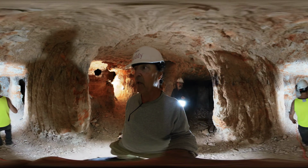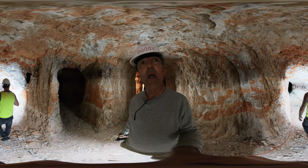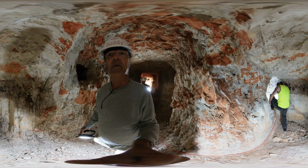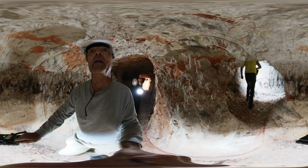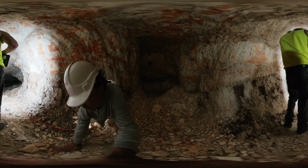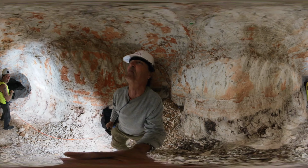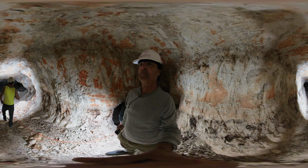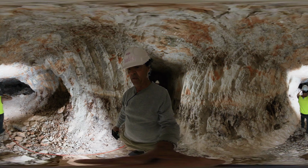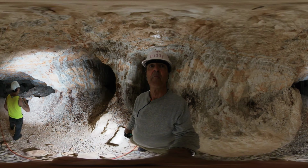So now we're just coming out. You can see a bit of workings on the left here, and the level jumps up a bit. So we've got a little hole to get through. It's a bit like a rabbit warren down here. So this is just another level. You're right there, old timer. Oh, yeah, just tripped. You can see it's a wider drive here, but the roof is pretty safe. Coming into a ballroom. We're in a ballroom.